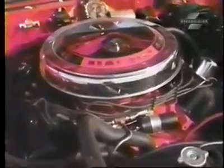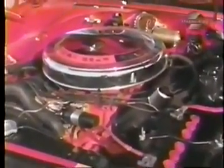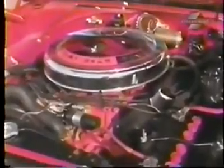426 cubic inches topped by hemispherical combustion chambers delivering 425 horsepower. That's about 1 horse per cube. And if that doesn't excite you, you better check your pulse.